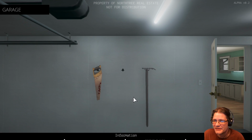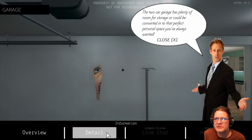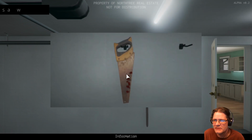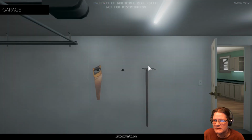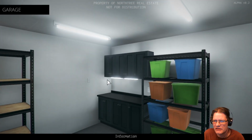Oh, whoa. That's weird. Wait, what do we have for detail? The two-car garage has plenty of room for storage and or could be converted into that perfect personal space you've always wanted. Okay, what does that do? Oh, I could click on things. Oh, it stopped. Interesting. Is there anything else to click?